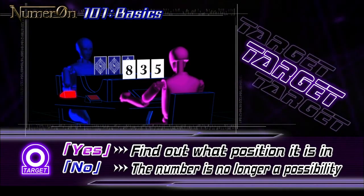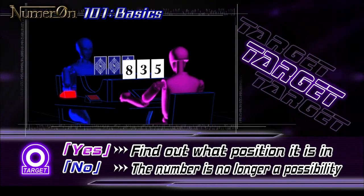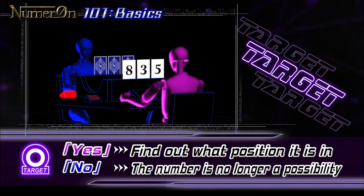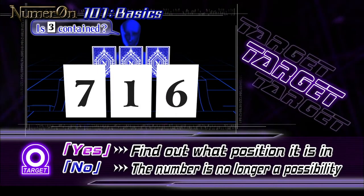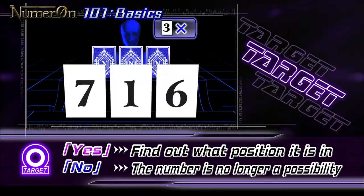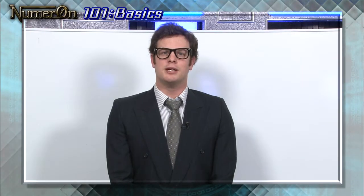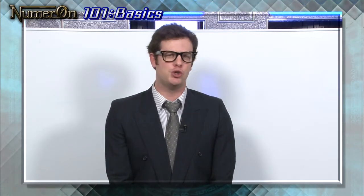For example, if the play number is 835 and the attacker uses target and chooses 3, the defender must tell the attacker 3 is in the second digit. Even if the number isn't used, it lets the attacker narrow down the possibilities. By just being able to use this item, your opponent feels the pressure of making sure the slash number doesn't become 2 or 9.